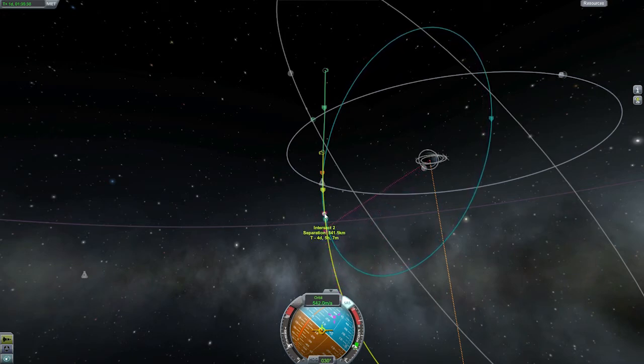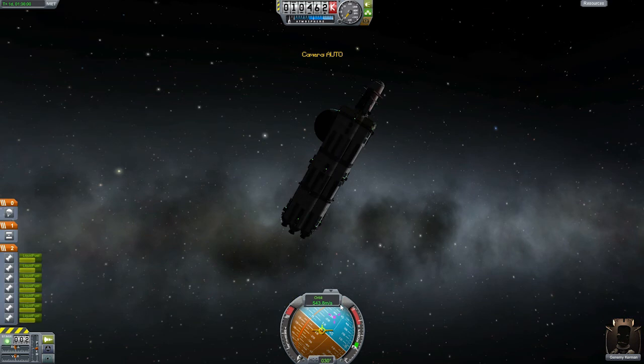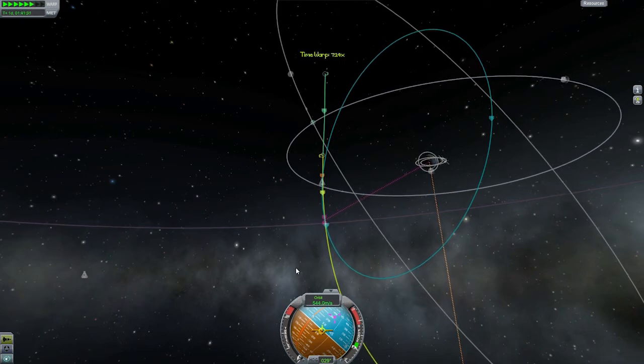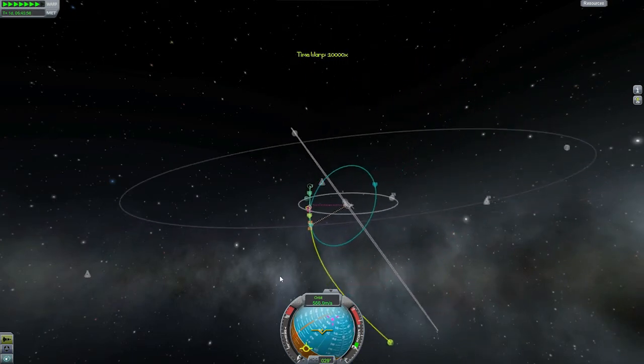Let's decrease the thrust just a little bit because that is going rapidly. 50 kilometers, 30, 17. And let's grab the RCS instead. Well, 17 kilometers. That's good enough for a first go. So this will happen in 4 days, and that's an easy time warp, I think. So let's do that. This is great.